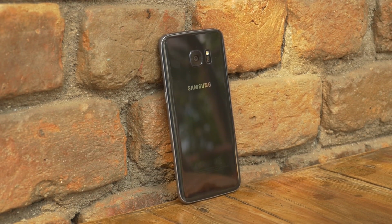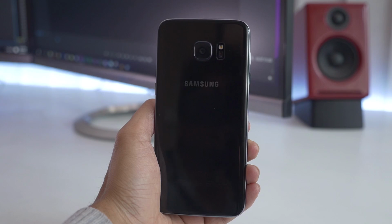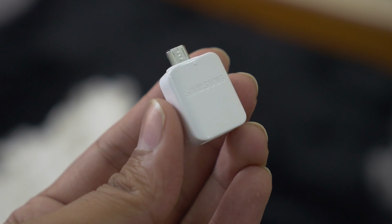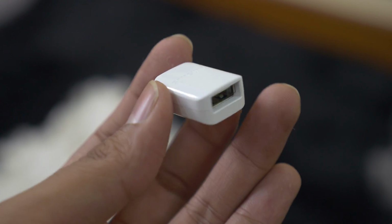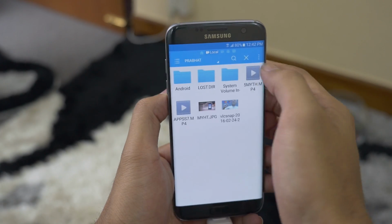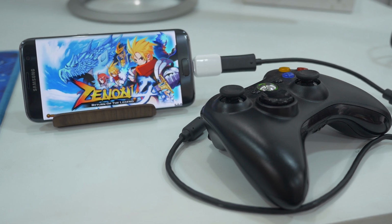You can get a case or skins for that matter. I personally don't like the bulk with the cases, so I will be applying skins once they arrive. Now, quite thoughtfully, Samsung has also included an OTG adapter with this device. Now this gives you an added benefit of transferring files and media from external storage. Along with that, you can even plug in your wired gamepads directly.